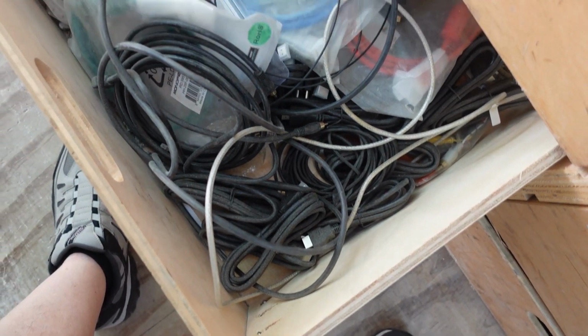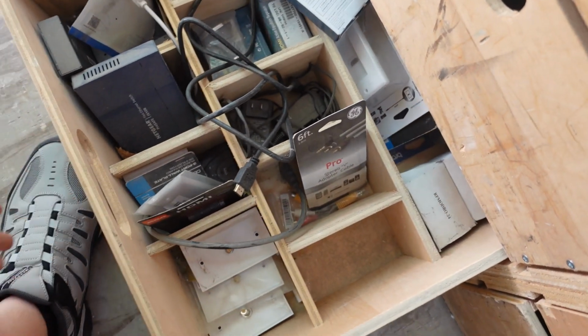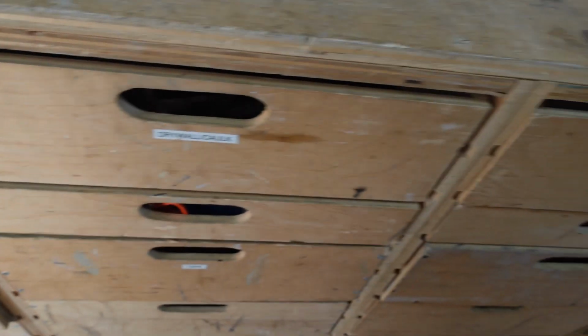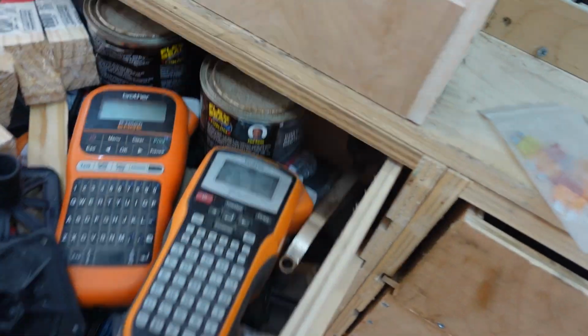Leftovers. We've got cabling, HDMIs, low voltage stuff, and then some more low voltage stuff. Plates, HDMI plates, a couple switches looks like in there. Nothing crazy. And then that's it for there. What else we got?